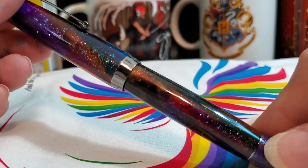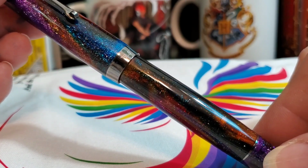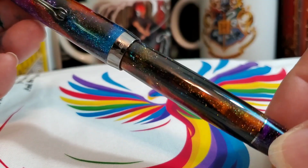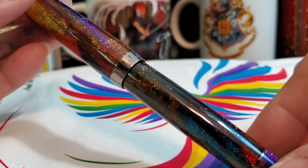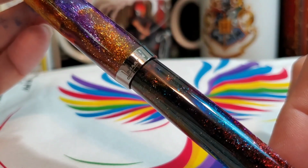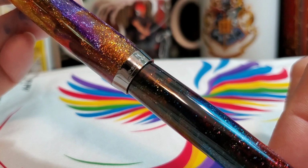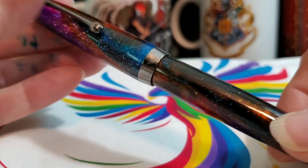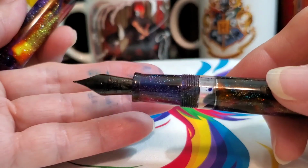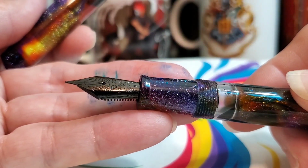Another interesting thing about this pen is that it features the new cap band for Leonardo. You can just see the wings there, and it has the Leonardo name engraved on the back of the cap. I really like this new style, and this pen has the ruthenium trim. Look at that beautiful fine nib.